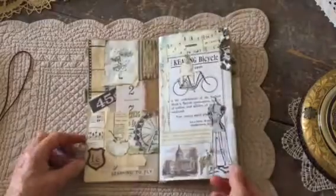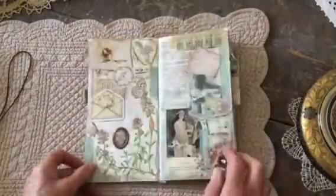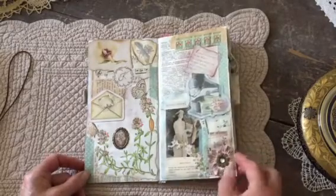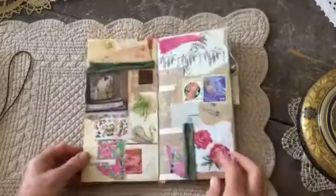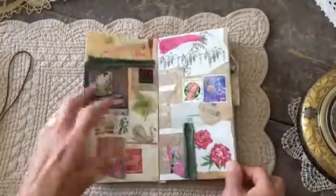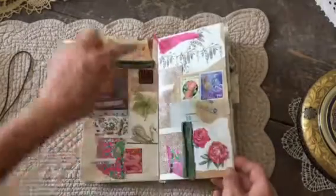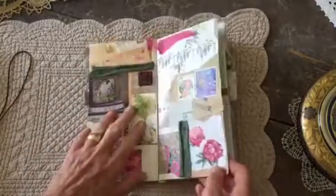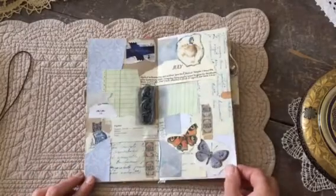I've been trying to do a spread every day, but it doesn't always work. I don't really know what I'm going to do on the day itself. I just look through the box or my stash and find little bits that lead me the way to what color I'm going to do. Some days it's a little more colorful than just pastel. In this one the colors are still okay together and they match well. This is probably one of my favorite spreads.